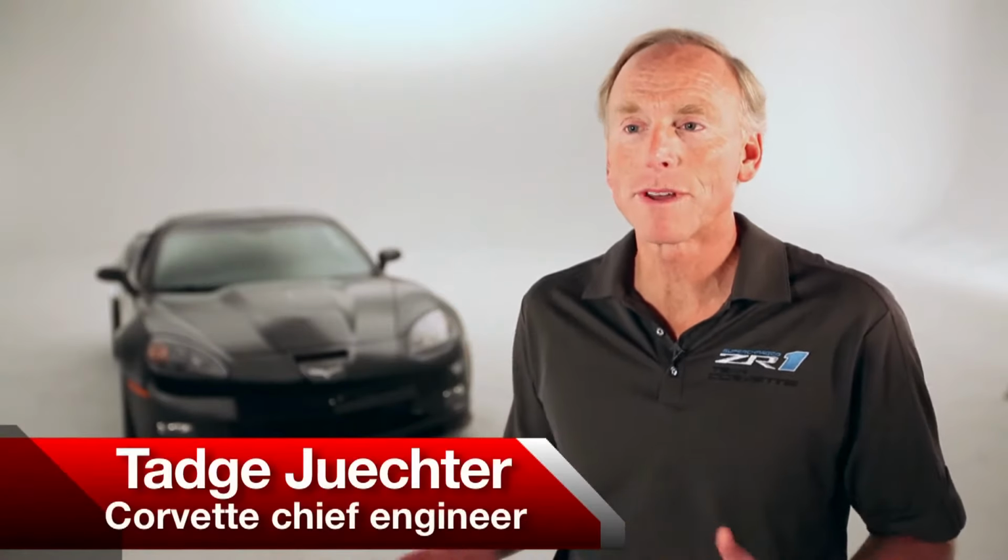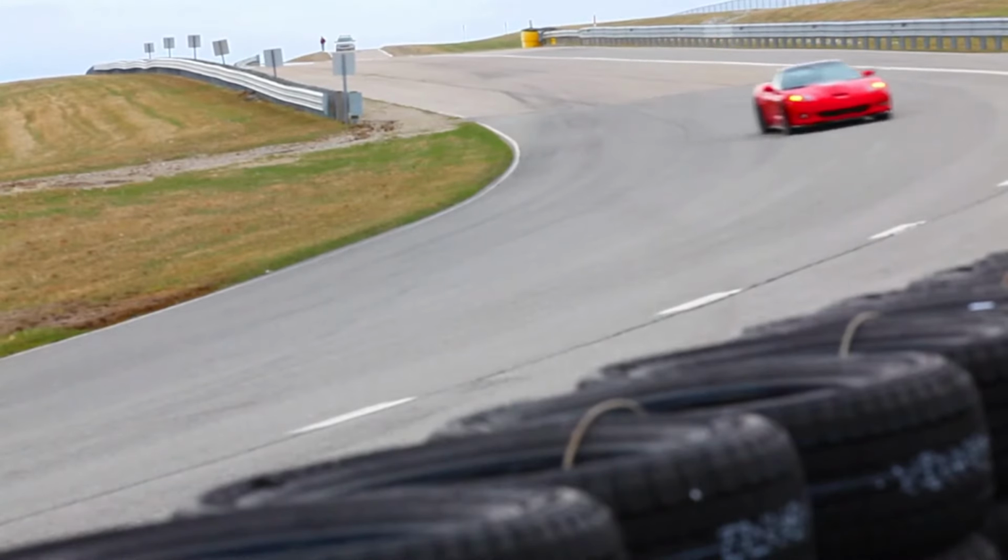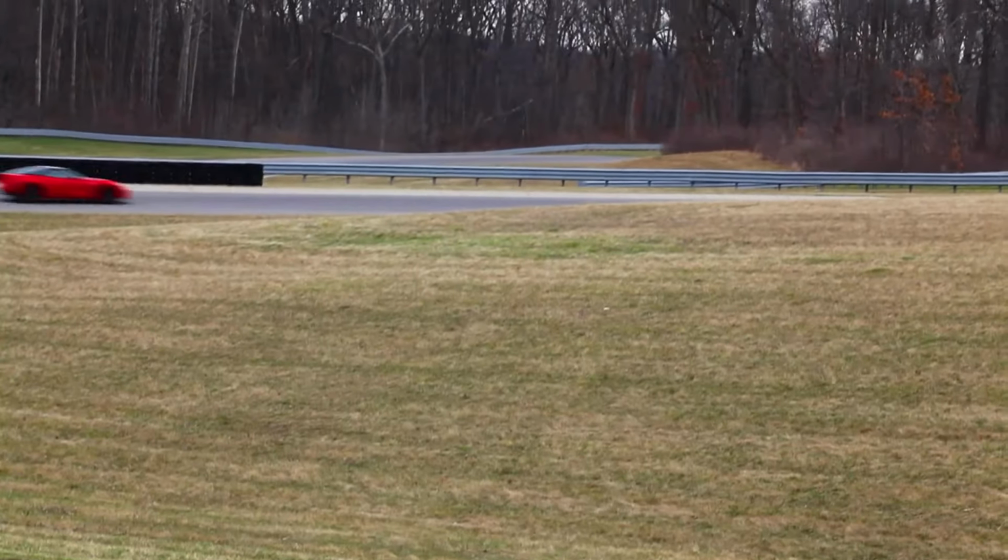For 2012, it's another year of continuous improvement. We've got some very good improvements this year. Corvette is a benchmark for performance in sports cars. We're always looking to eke out performance in every area of handling, whether it's braking, cornering, acceleration even. And there's no component that's more important than tires in that equation.